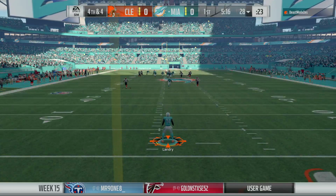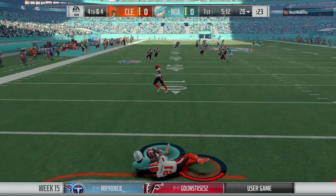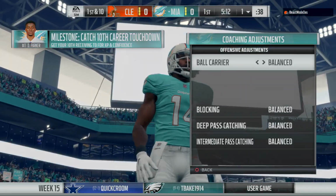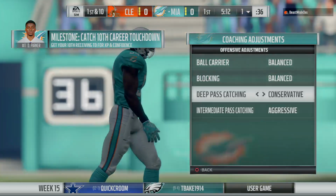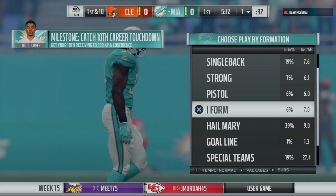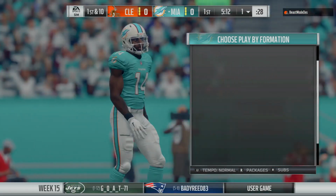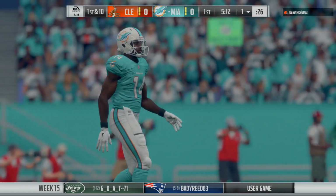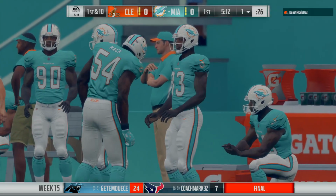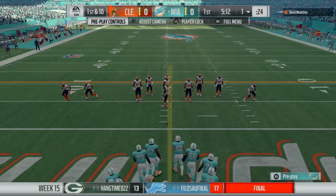This is a good one. A big hitter that time in the punt game. 66 yards on the boot. And the Dolphins' drive will start deep in their own territory with a 1st and 10. Very tough spot here for the offense to start.